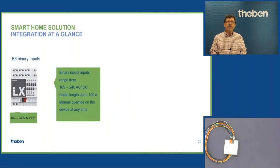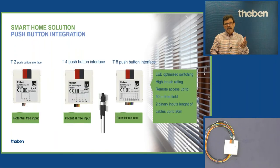The difference is finally that you are obliged to use potential free contacts. With the former one, you have, listen carefully, starting from 10 up to 230. Here, with this one, just dry contacts, potential free inputs. Otherwise, you will definitely destroy them. This cabling here, you can extend up to 30 meters, 30. So that means this gives you really rather wide functions of the application.